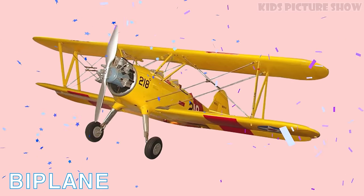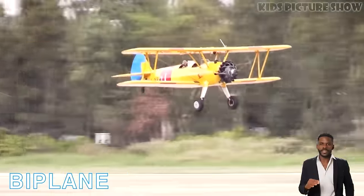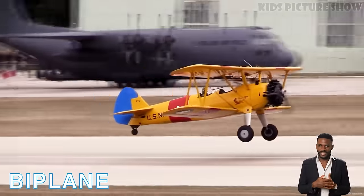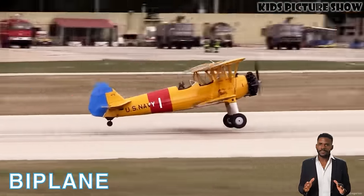Biplane. A biplane is a fixed-wing aircraft with 2 main wings stacked on top of each other. It was used as a light transport aircraft, able to carry 1 or 2 passengers.